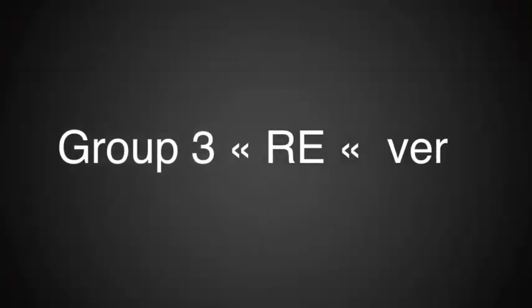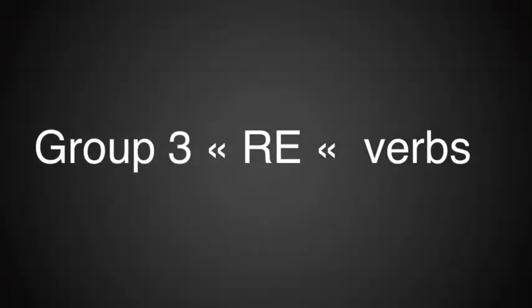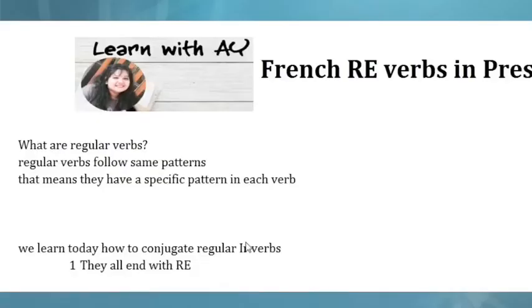So today's topic is French RE verbs in regular form.